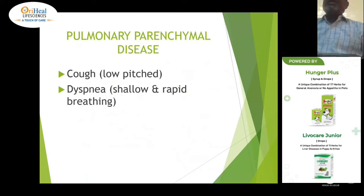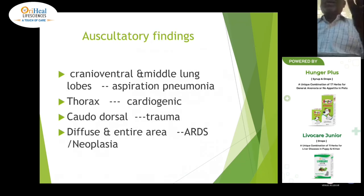You get a cough, a low pitch cough, so you'll be able to listen to it with the help of a stethoscope. This is a typical low pitch cough you find in pulmonary parenchymal disease, and you will have shallow rapid breathing. I'll show you the picture. I'll show you cranioventral, middle lung lobes, aspiration pneumonia. I'll just show you the picture itself.